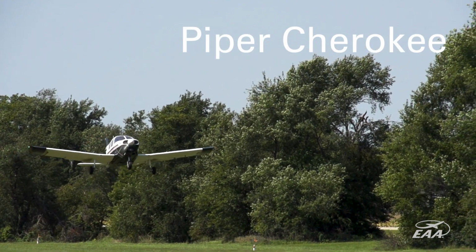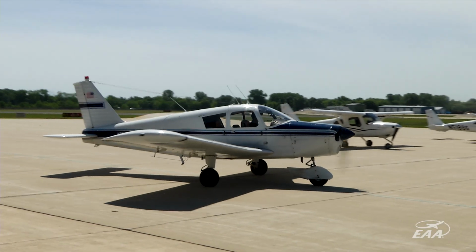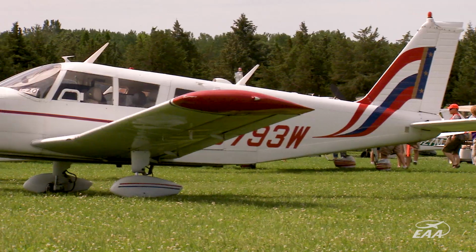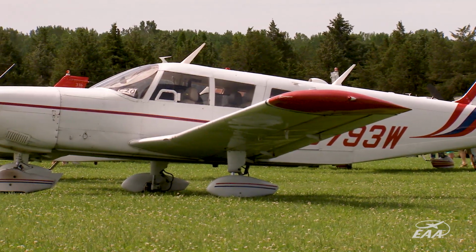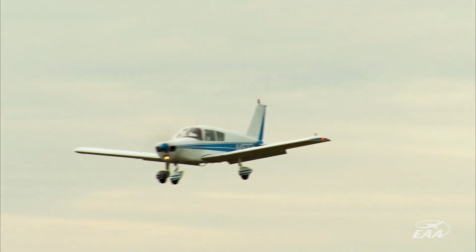The Piper Cherokee has become ubiquitous as a trainer, making it a very popular aircraft. There are many high-time airframes on the market, so choose your projects very carefully and be sure to check them for the wing spar and fitting AD.